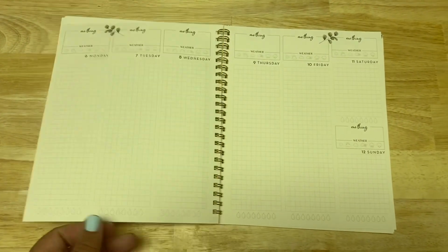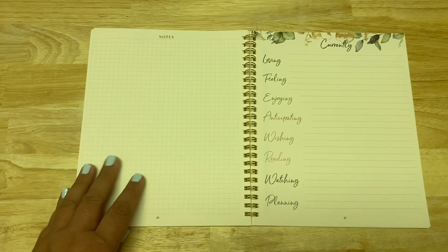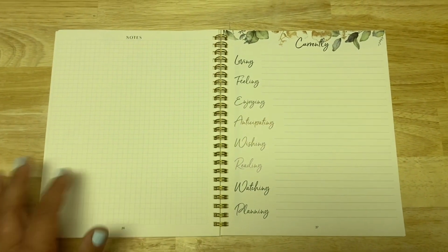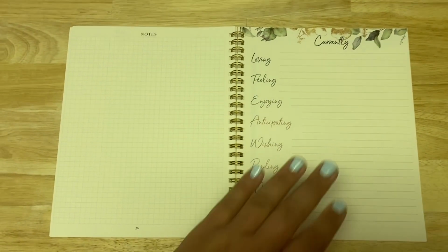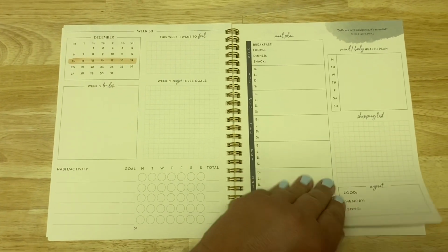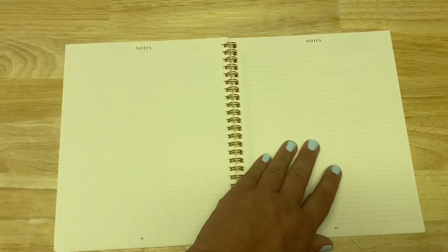Again, the overall plan for the week, what you do day by day, notes pages. Halfway through, or usually after 2 weeks in, we get the currently page where you stop and reflect on things that you're loving, feeling, enjoying, anticipating, wishing, reading, watching, and planning. So it's a good check-in halfway through the month. And then we get into the third week, which again shows your plan for the week, your open space where you can record what you do every day, and more notes pages.